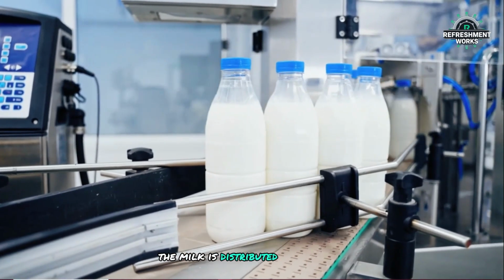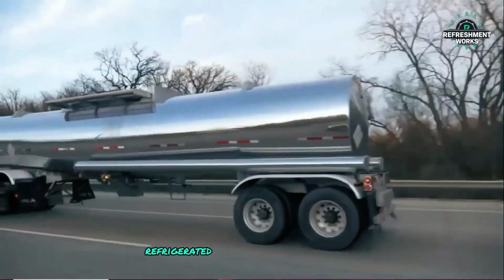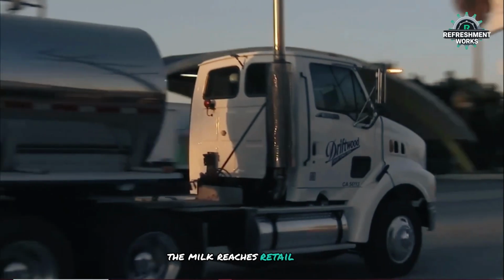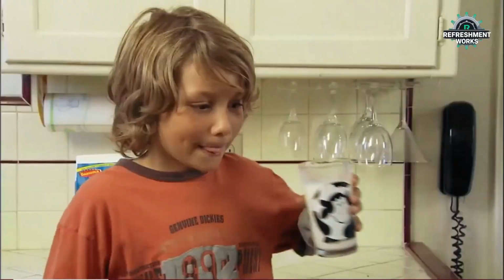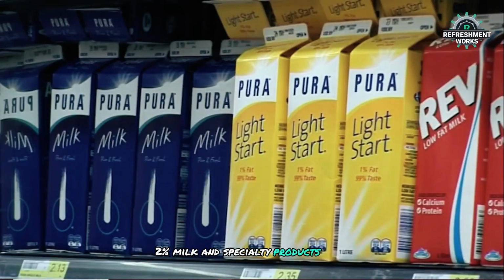Once packaged, the milk is distributed to retailers through a cold chain to maintain its freshness. Refrigerated trucks are commonly used to transport milk to ensure it remains at the appropriate temperature. The milk reaches retail outlets where customers can purchase it for consumption. Commercially produced milk is available in various forms, including whole milk, skim milk, 2% milk, and specialty products like flavored milk or lactose-free milk.